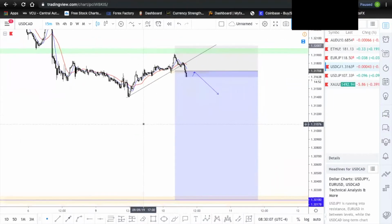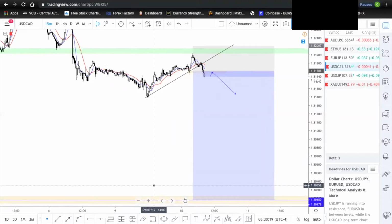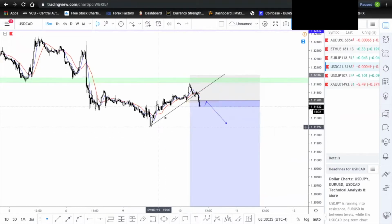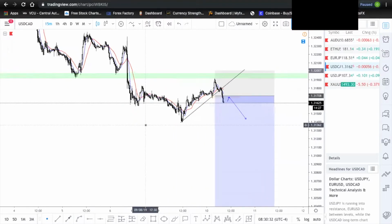Meaning, I'm okay with this trade hitting my stop loss. I will be okay whether the market goes up or whether it goes down. Because I know as long as I follow my risk parameters, my risk rules, I'm just going to take the next trade. And I'm only going to be closer to my winners. All right, you guys. This is psychology.